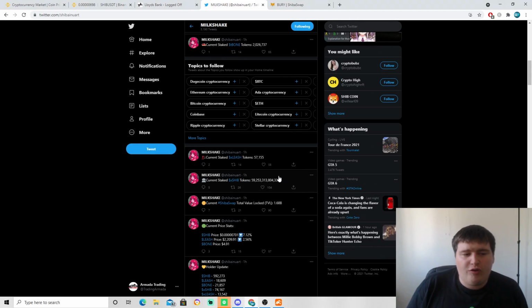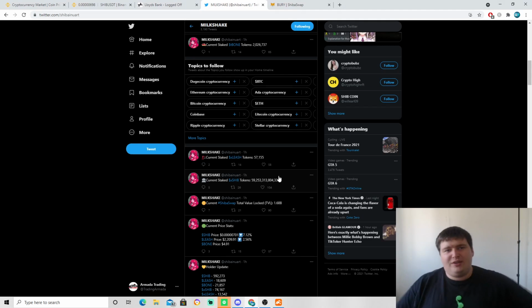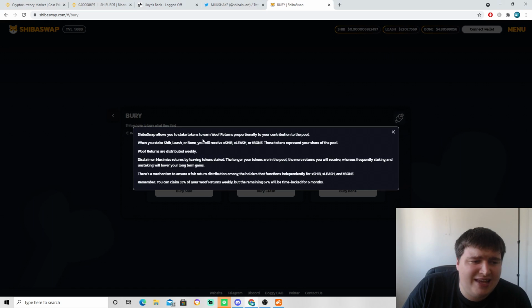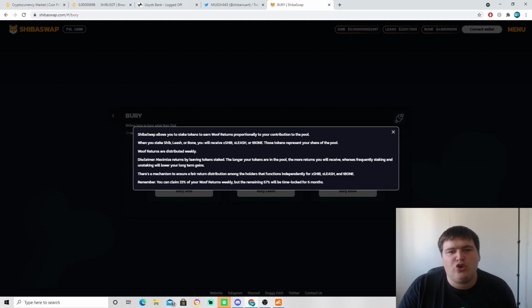But as you can see, the current amount of staked SHIB tokens, so this is what the SHIB army have staked for Shiba Inu and on ShibaSwap. So as you can see, this is the stake feature, the bury feature for Shiba Inu. So it's important for you all to understand what it actually does, right? ShibaSwap allows you to stake tokens to earn returns proportionally to your contribution to the pool. When you stake SHIB, Leash, or Bone, which are the 3 current securities within ShibaSwap, you'll receive XSHIB, XLeash, and T-Bone. Those tokens represent your share of the pool.